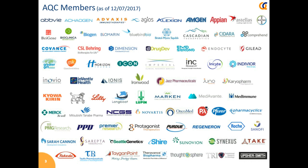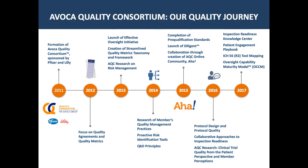And then finally, this slide is a timeline of the consortium. As you can see, it was started 7 years ago. And over that time, we have worked on many different initiatives focused on improving and streamlining clinical trial execution. And we continually update documentation as regulations change, and we're always adding new work streams. And you can also see on here that in 2013, we have the creation of the Streamlined Quality Metrics Taxonomy and Framework, which Denise will be speaking about today.